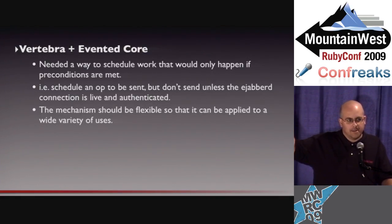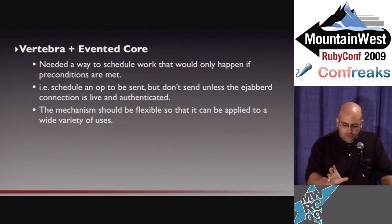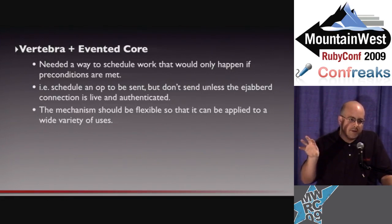So we had Loudmouth, and we're taking Vertebra, which was originally written with XMPP4R and threaded, and we're trying to turn it into an evented system. And we needed a way to schedule the work that would happen in it, since it's an evented system, things have to happen fairly asynchronously and without a lot of blocking. For example, I have schedule an op to be sent, but don't send it unless the eJabberD connection is live and authenticated. That's one use case we needed.